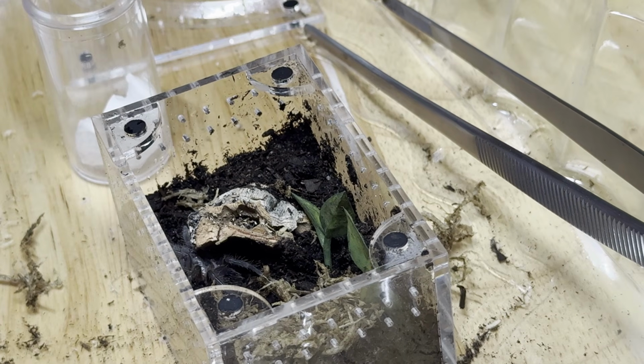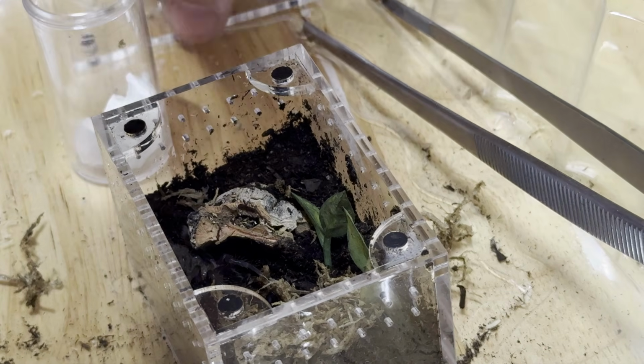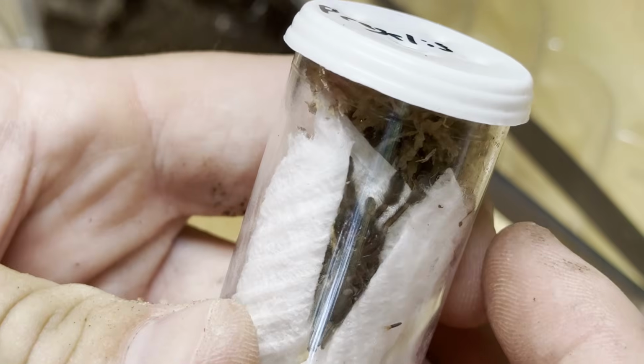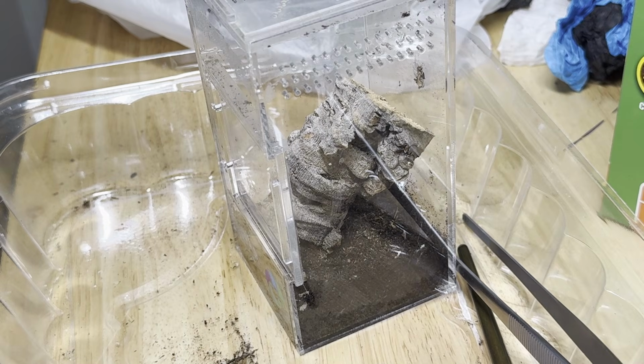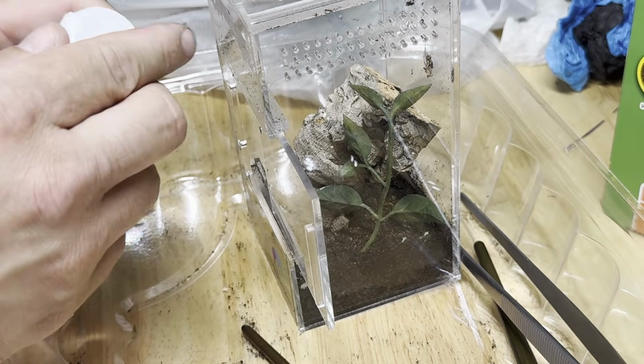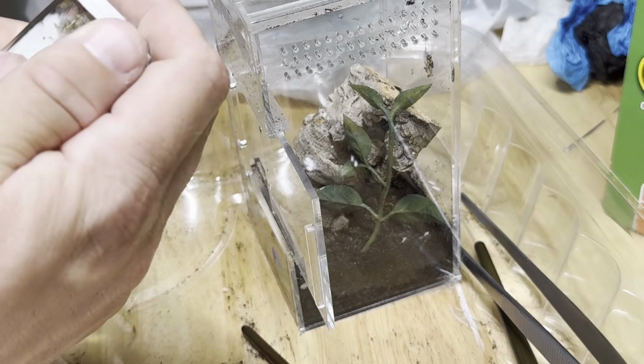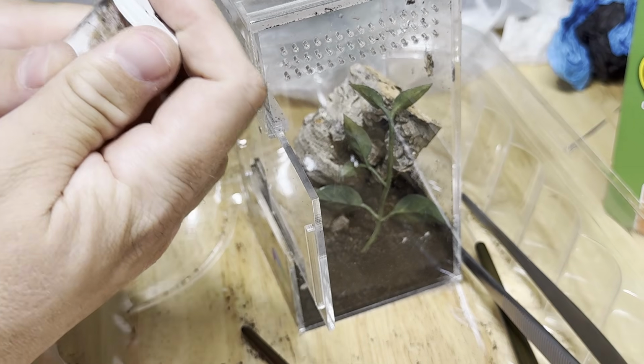And just like that, we got one down and 2 more to go. And next up, we have the Poecilotheria regalis, and in true pokey fashion, it's tucked in nice and tight there, and facing the door. So we'll see if this one shoots out. At least let me get it in the enclosure first, and then it can go wherever it wants.